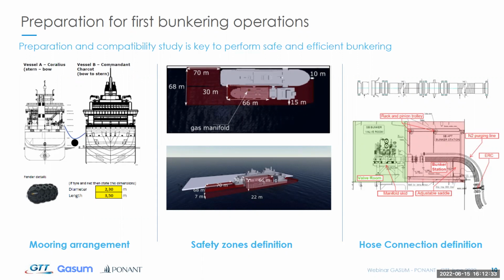What you can see on these slides is some key outcomes of the risk analysis. It includes mooring analysis with the definition of the mooring arrangement, the definition of the safety zones that are the result of the simulation of gas leaks around the ship, and also the definition of the hose connection system. One of the interesting outcomes of the risk assessment with GASUM was to configure the hose system with the emergency release coupling, as you see on the right of the slide, which is on the client side, but is also outside of the bunker station.